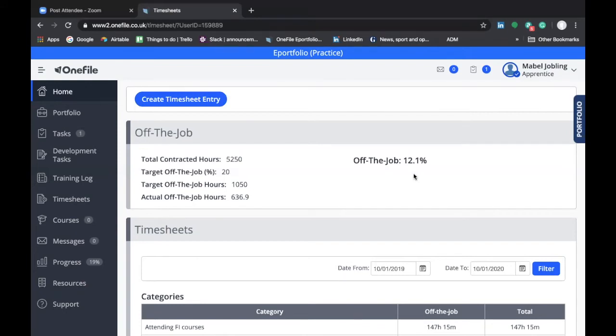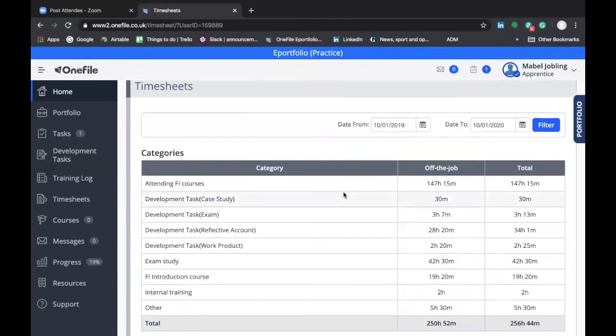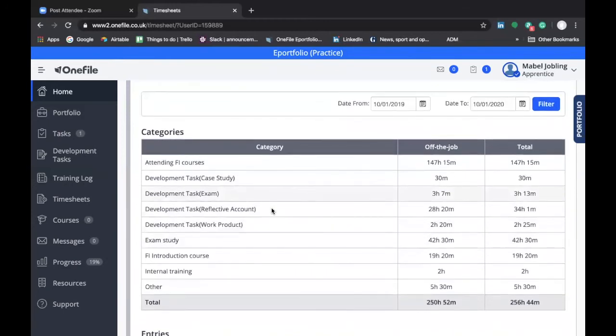Now, scrolling down, you can see that there's a summary screen that shows the summary of how you have accumulated your off-the-job learning to date. There are a variety of different categories, including attending FI courses, attending revision days for an exam, submitting reflective statements, and, for example in this case, internal training that may have qualified. So this gives you a summary of where the off-the-job learning hours are coming from. It also helps your skills and development coach to get a feel for where you're accumulating your off-the-job hours.